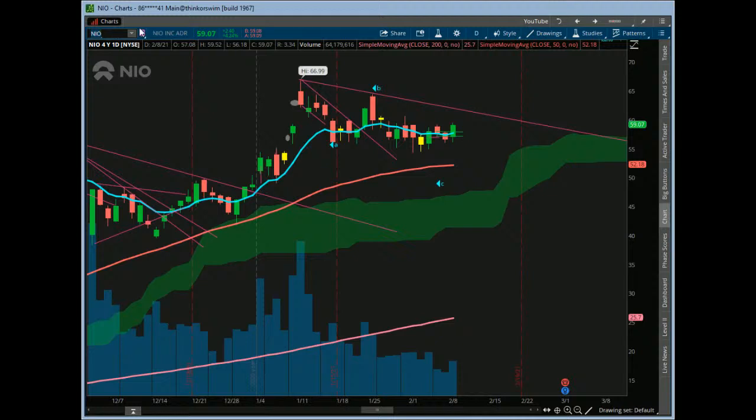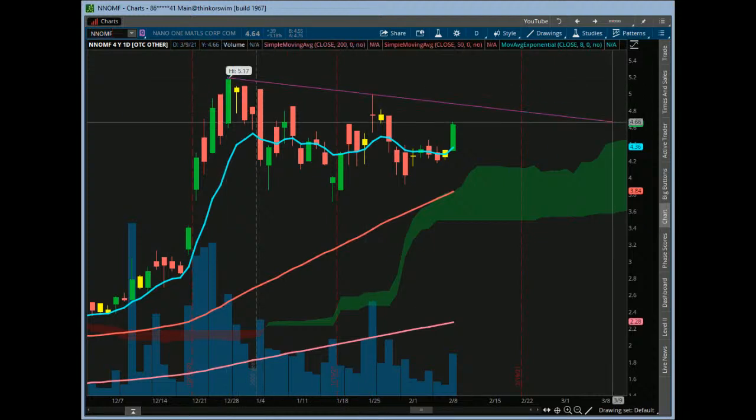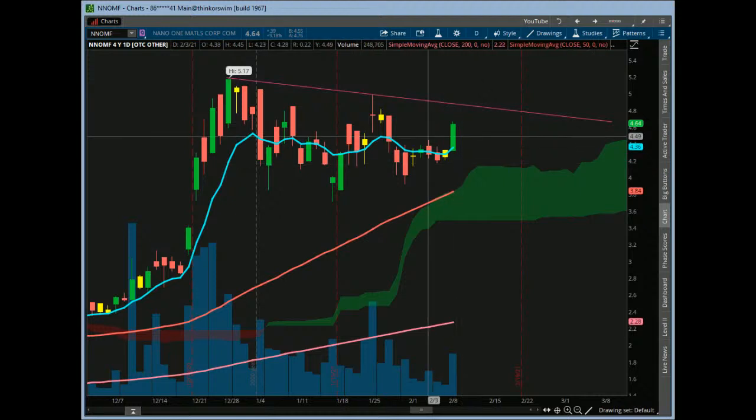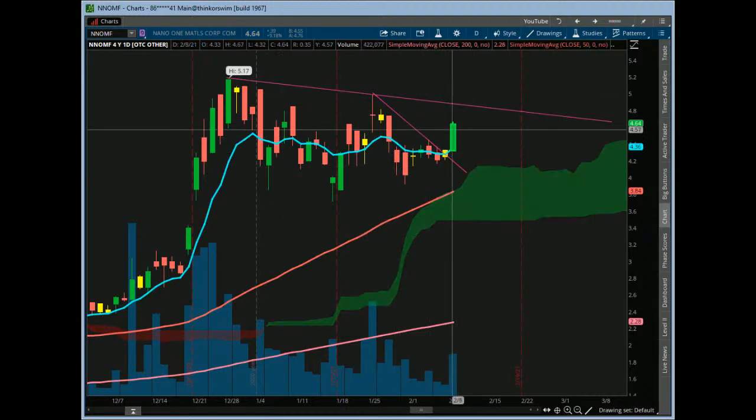Let's take a look at NNOMF. Nano 1, yeah, material. So this is good too, right? So big geometric line coming up, right? So we have a big level right there. Again, nice momentum move through these geometric lines, right? So that was good, right? Through these guys, right? Off of that inside day. So a nice move there. Let's see if we get any follow through on that. But big day on that one today. Big day. I love it.